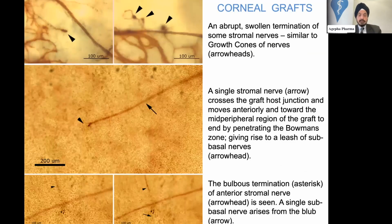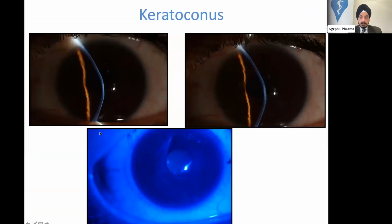And we also see these growth cones, and sometimes growth cones can be excruciatingly tender in other parts of the body, like in the amputation stumps. And here's one stromal nerve that has come up to the subbasal Bowman's and then pierced to form those neurites coming out from it in a graft situation.